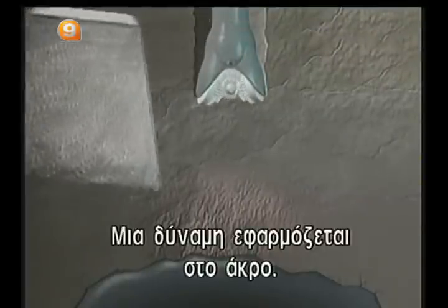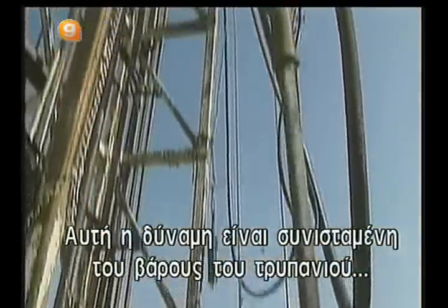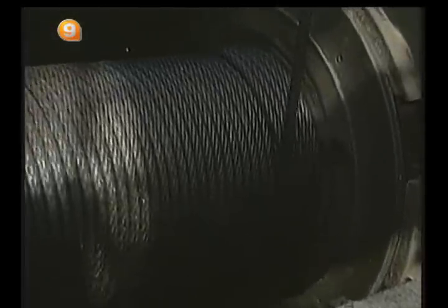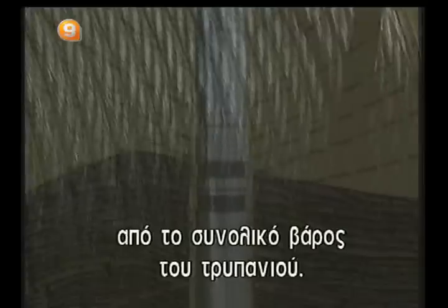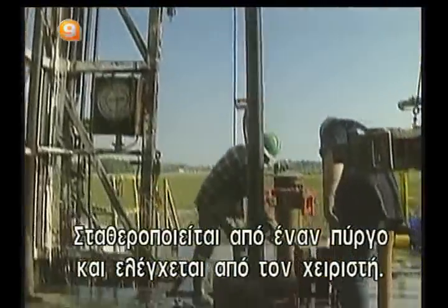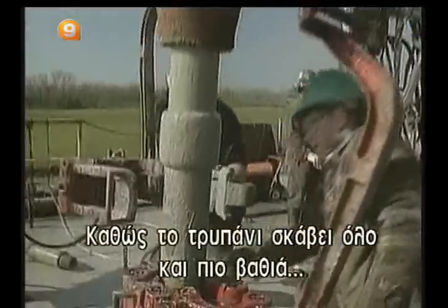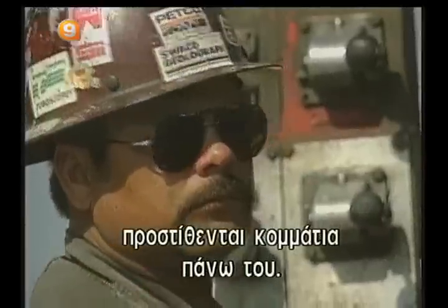A force is applied on the bit. That force is produced by the combined weight of the bit and the drill stem to which it is attached. A hoisting system maintains an equal force on the bit regardless of the total weight of the drill stem. It is supported by a steel tower, the derrick, and is controlled by the driller. As the bit bores deeper and deeper into the ground, new drill sections are added.